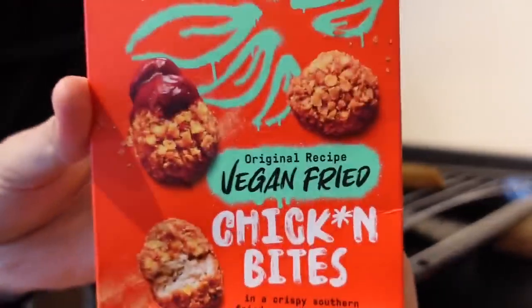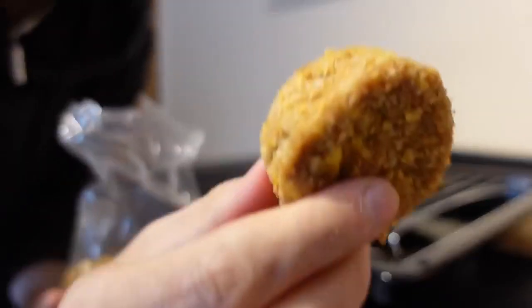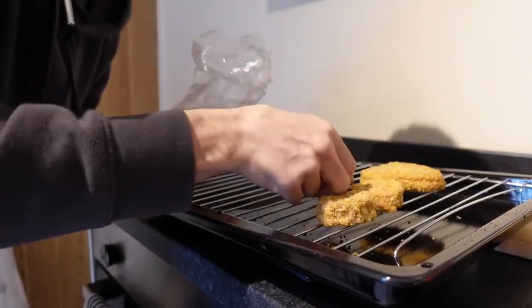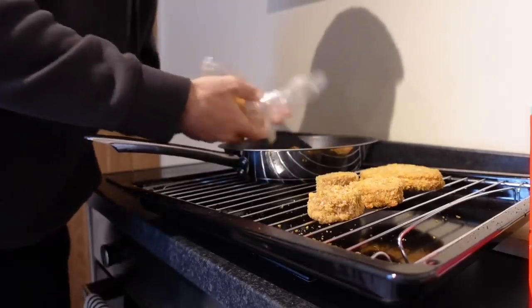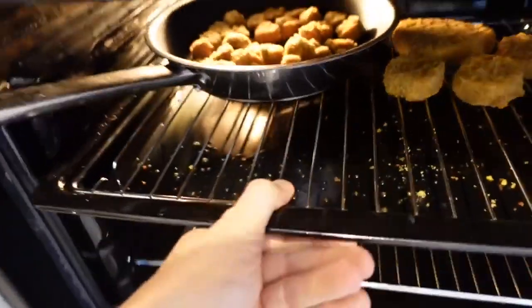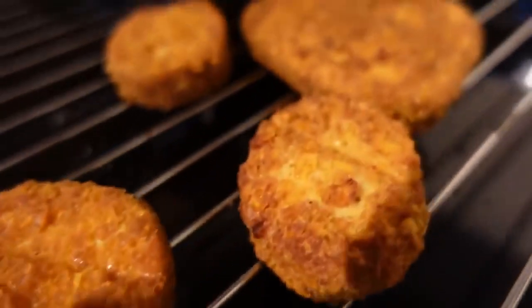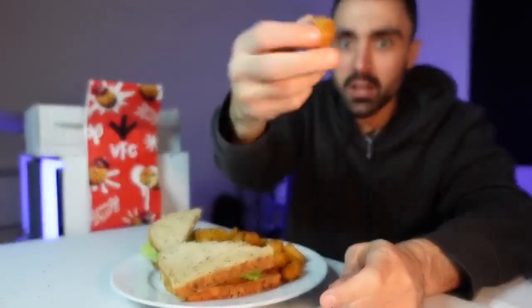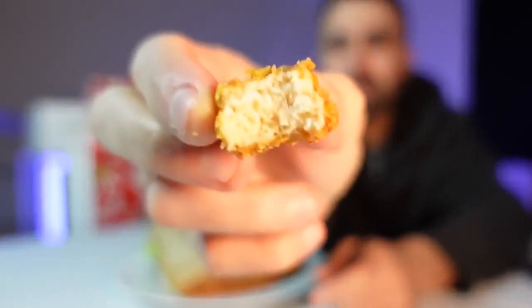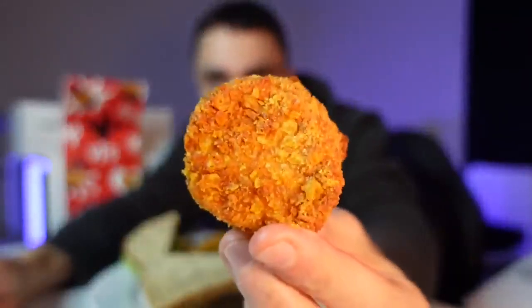Whoa. Chicken bites. All right. And little popcorn pieces. My lord. Do you know what I'm most excited to try? The popcorn chicken. Let's go. Wow. That's really good. That's actually an improvement. And I already loved VFC myself, but look at this.